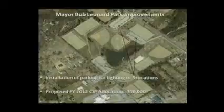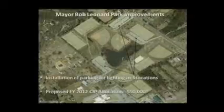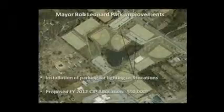We'll stay there. Bob Leonard Park improvements for the installation of parking lot lights in 3 locations of 3 parking lots that are indicated on the map. And the proposed allocation for 2012 is $50,000.